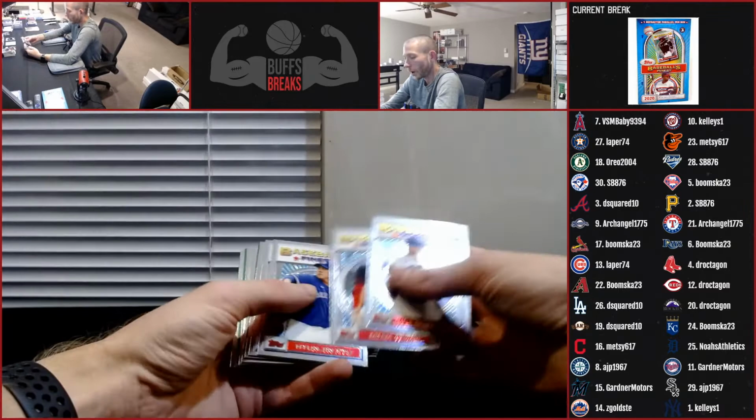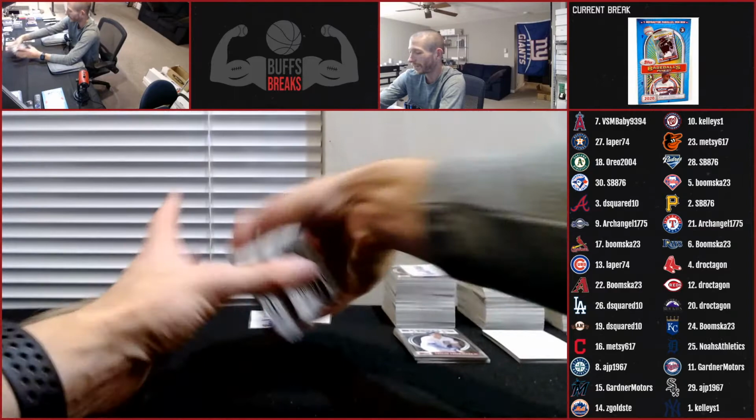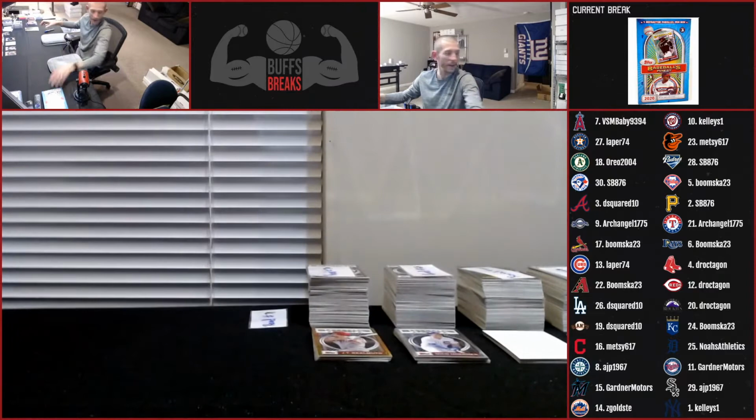Schwarber, Wong, Ryu, Story, Chu, Hira, Arenado, Chang, Snell, Anderson, Kepler, Santana, Goldschmidt, Devers, Pham, Mats, and Verlander is going to do it for round 70. Definitely our weakest round right there of the four so far. Still not too bad, though. Realmuto gold. I mean, the guy is an all-star, so... Box number five here for round 71.